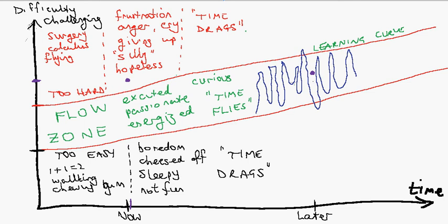But over time, if you're in this curve, you're in this flow zone, and you're in this learning curve, that task is now in your flow zone. It's now in your just right zone, whereas before it was in the too hard zone. And that indicates that you've actually learned something, you've actually got better.